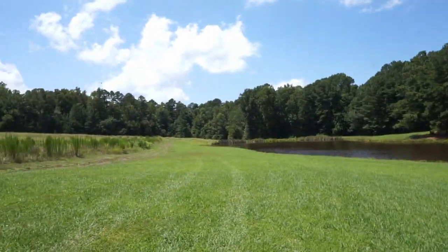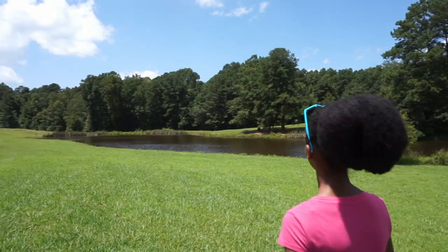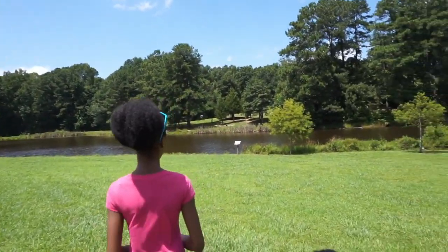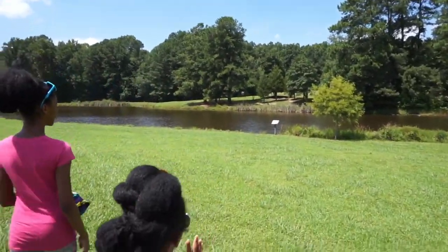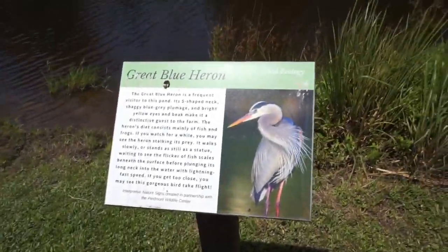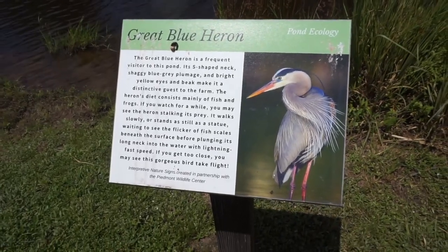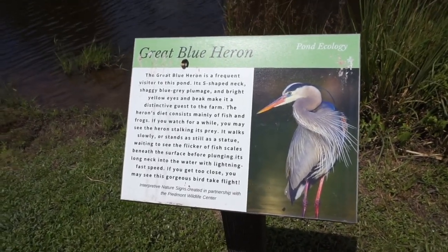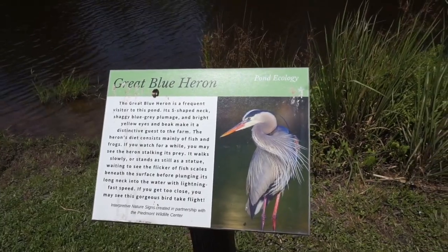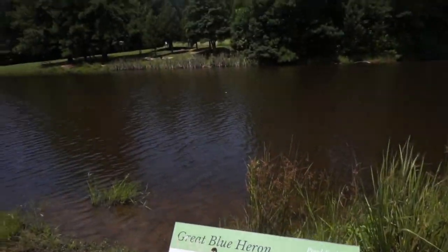Oh, this is so beautiful. Look at this thing, like a bird. You see this dragonfly? Oh, the great blue heron. Frequent visitor to this pond. Cool to know you can fish in here. I was saying this to the vlog, but you can fish in this pond.